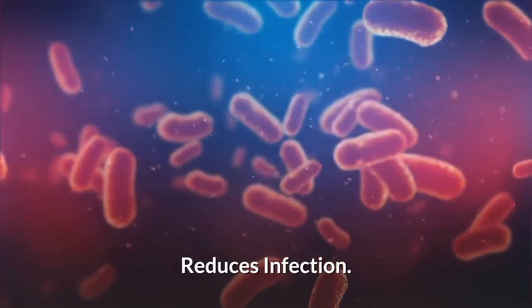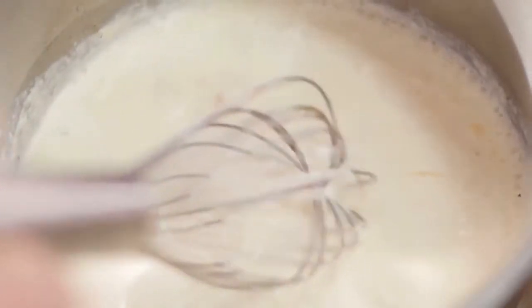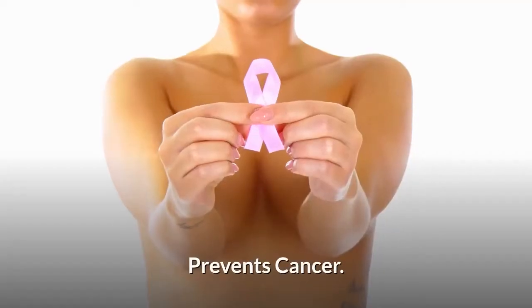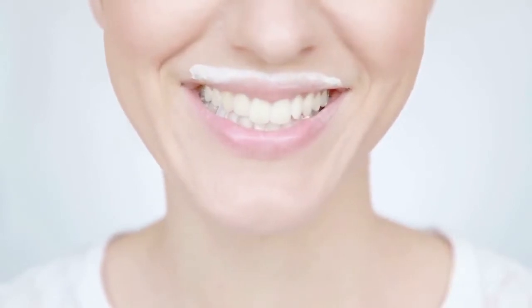Reduces infection. This super concoction comes with antibacterial properties that can prevent and reduce the prevalence of infections caused by bacteria in your body. Prevents cancer. Its high concentration of protein and phytonutrients helps in preventing malignant multiplication of cancerous cells. So, make it a ritual to drink it every night.